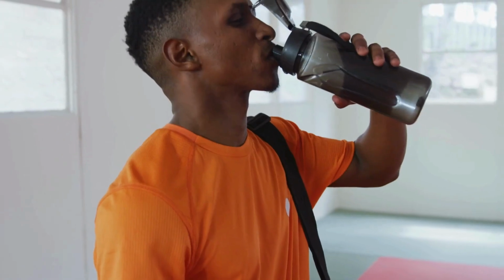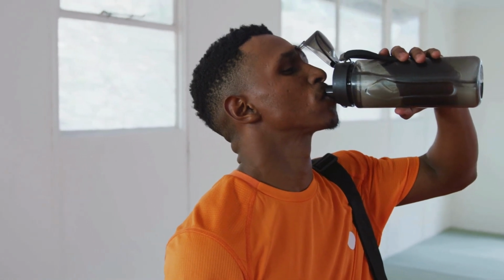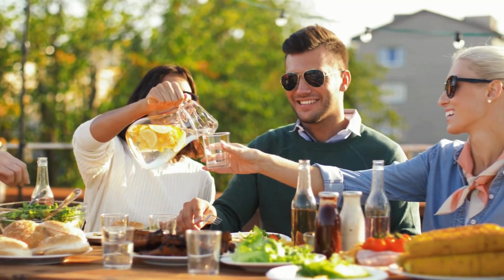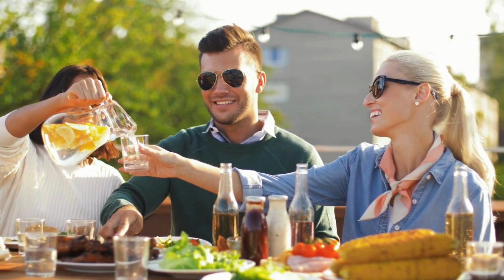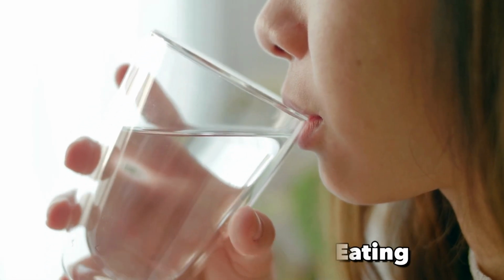Barbara O'Neill stresses the crucial role of proper hydration in maintaining kidney health. According to her, drinking 500 milliliters of water all at once can be too much for compromised kidneys to handle efficiently. Instead, she suggests consuming the same amount gradually throughout the day. To ensure effective digestion, it is recommended to drink water half an hour before a meal and resume drinking 1.5 to 2 hours after eating.